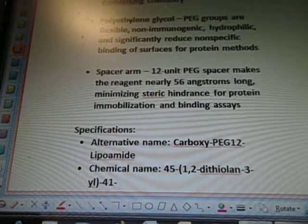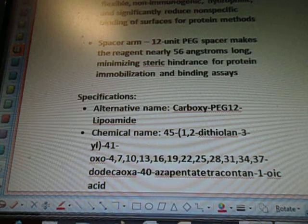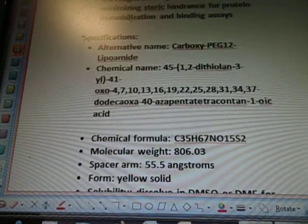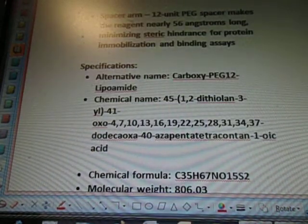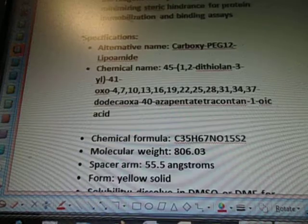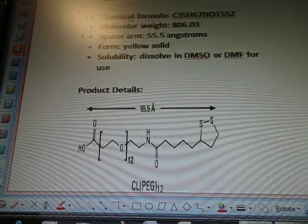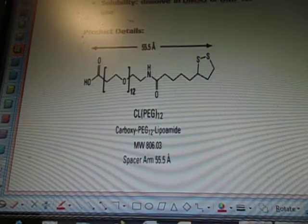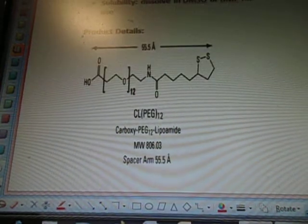Spacer arm: the 12-unit PEG spacer makes the reagent nearly 56 angstroms long, minimizing steric hindrance for protein immobilization and binding assays. Specifications. Alternative name is carboxy-PEG-12 lipoamide. Chemical name is 45, and there are all the symbols and numbers for it. Okay, so there's the data there. There's a product detail. Here's the diagram for CLPEG12. That's what it looks like from the spectrum, and that's how it fills out.